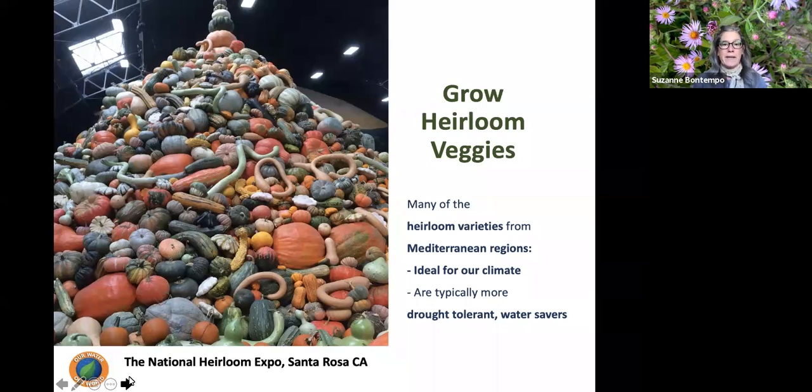We can see so many heirloom varieties right now in the garden centers and in the seed packs and so forth. So check it out. Get curious. Maybe plant a couple heirloom varieties that are new to you. It's really fun. And if you're not familiar with the National Heirloom Expo that typically happens every September in Santa Rosa at the fairgrounds, it didn't last year because of COVID. Hopefully it will this year. It is an amazing festival. It is really fantastic. It's fun. It's great. And it's better than any county fair, I just got to say.